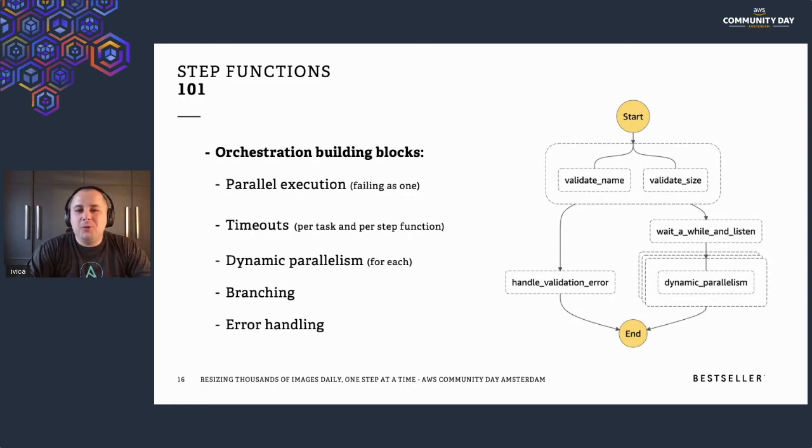So for anyone who is tuning in right now, please keep in mind that I will be saying the word execution very often from this point on. Everything is, of course, all right. It's just a step function term.